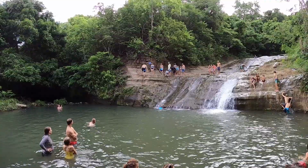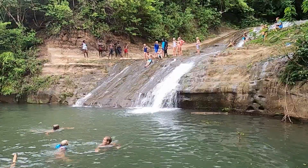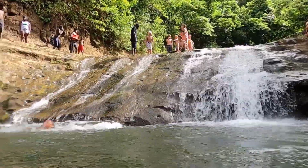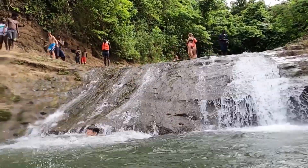Downstream here at Mount Caramel is a smaller sort of natural water slide, but just as usual, inspect the waters before taking the leap. It did look a little rough for my bottom, so I didn't give it a go, but it didn't seem to bother some of the kids, and they seemed to have a ball.